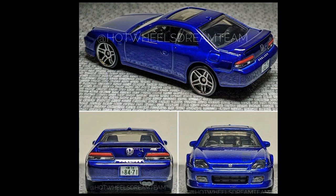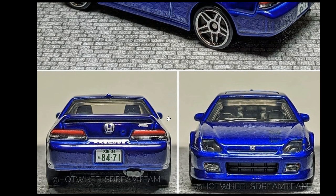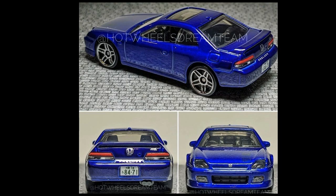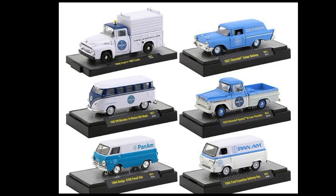I actually haven't seen the silver Prelude, we still don't have it here, but pretty excited about that. I will definitely buy it, and this one I think I'll complete this line. I haven't completed a single line this year yet. Maybe the Prelude will be the one.